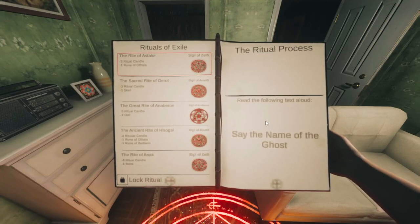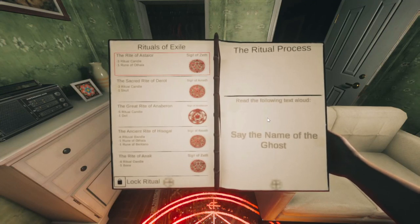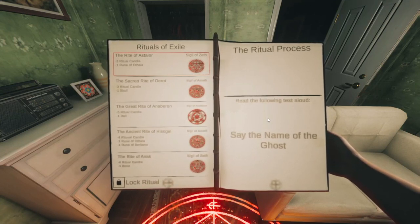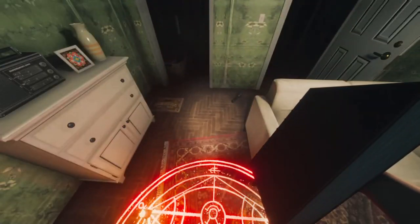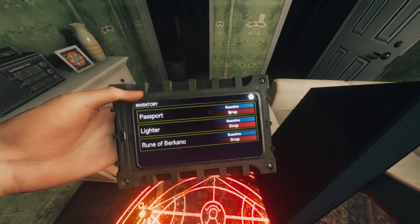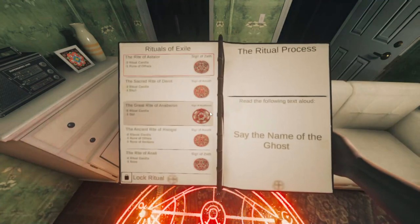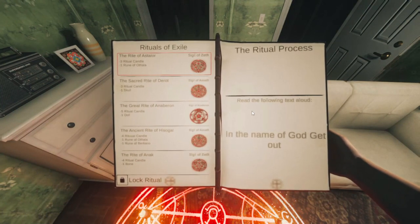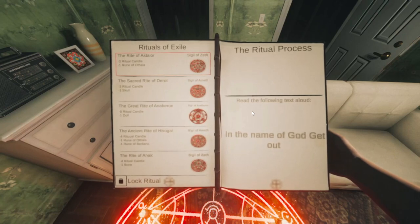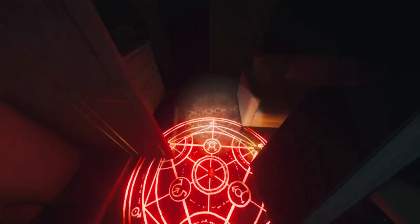Scarlett Jackson. Scarlett Jackson. That's her name, right? That's what you told me. Looked earlier. Scarlett Jackson! She just walked at me. In the name of God, get out! Bruh!